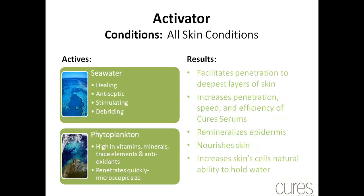And then we're going to follow it with the activator. The activator is something that just has seawater and phytoplankton in it, so loaded with vitamins and minerals and trace elements. We can use this by itself, but when we use this with the serum, it helps to drive the serum much, much deeper into the skin, making it much more effective. When we're dealing with people with sinuses, again, if they're suffering from a lot of dehydration in their skin, this is a great product to put a couple layers on, or they can use this at home by themselves and just spray it on their face to add that hydration back into their skin as well.